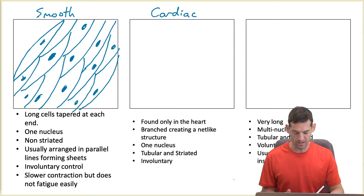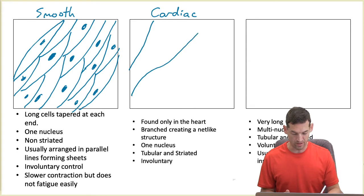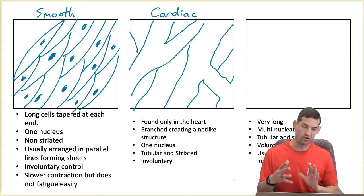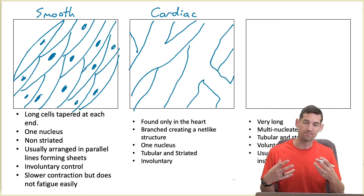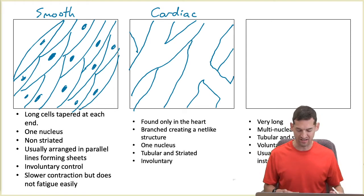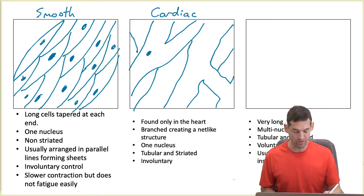So when you draw this, it's going to be something that goes out like this, and then maybe it branches off, and then there's another one over here, and then one over here that branches out this way and then connects to something else. They're not just all running in the same direction. There's almost a net-like structure of branching where these cells are connected to one another. These also still only have the one nucleus.